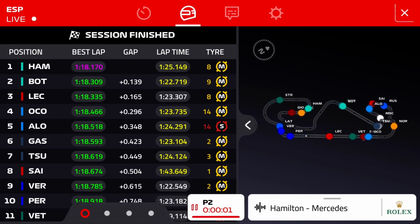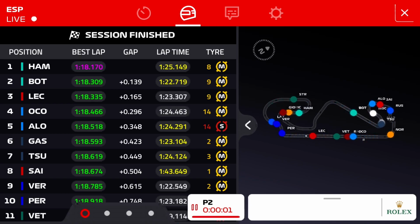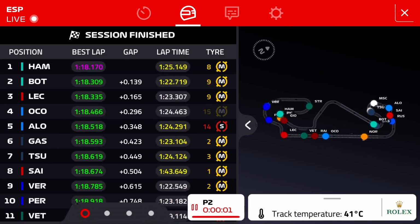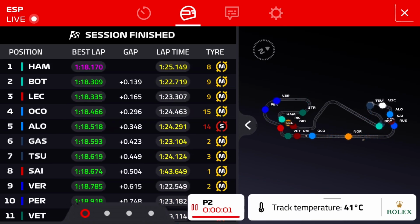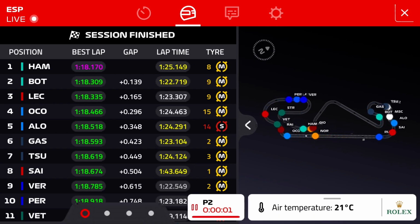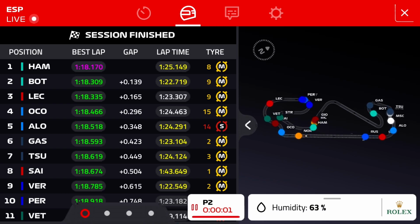Must remember this lap. That's Lewis Hamilton. Must remember this lap, was he saying? Yeah, there must be something that he's done at the wheel that he wants to go back and look at to see if there's an improvement or not.